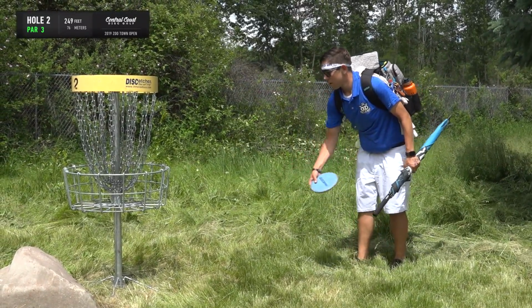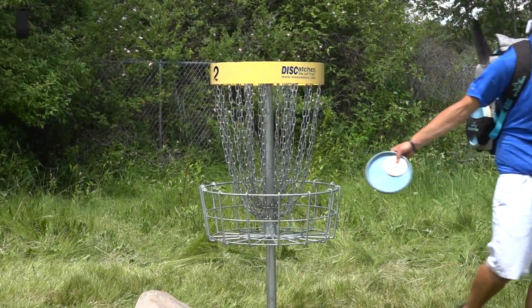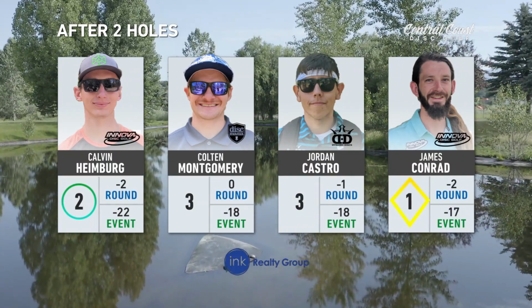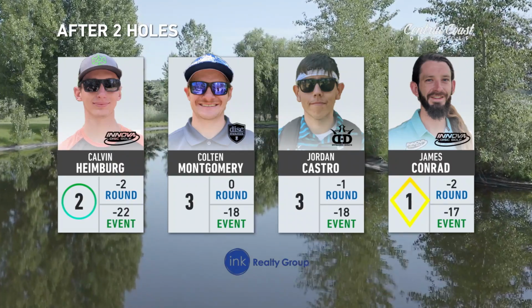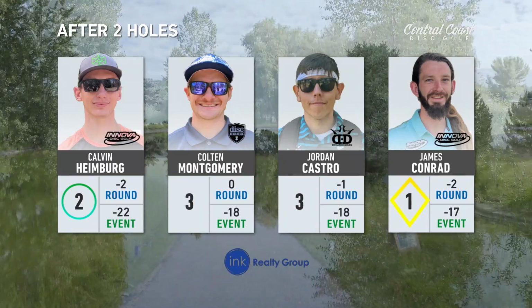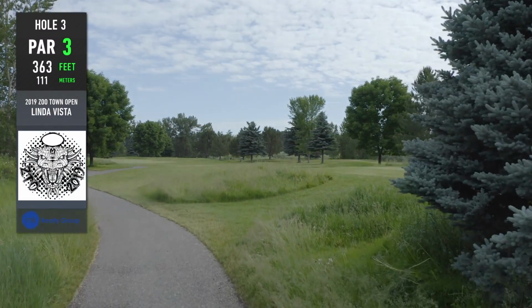And we got a 1, 2, 3, 3 on that one. Thankfully, no bogeys for the small straight. Yeah. The old box stealing one. Yeah. That's the way you do it when the other guy birdies. Calvin all of a sudden has a 4-stroke lead over both Colton and Jordan. And we're on to hole 3.